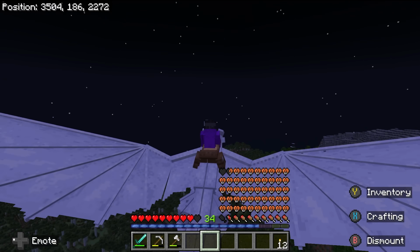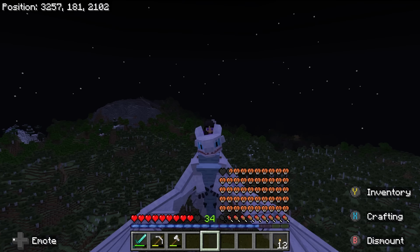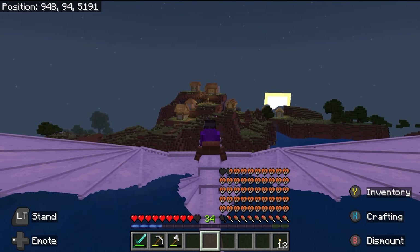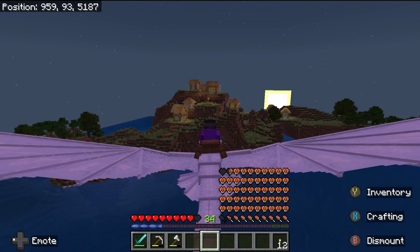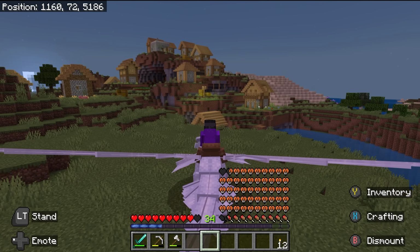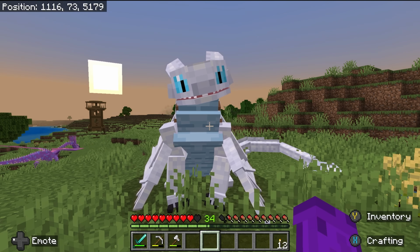Let's keep going, Luna. There's a pale garden down there. Not going there at night. I think this is the farthest we've ever been. Okay, we have flown through the night, but I think this might be a good little village right here. Yeah, I think this'll work. We're just gonna make this village our home for a little while.